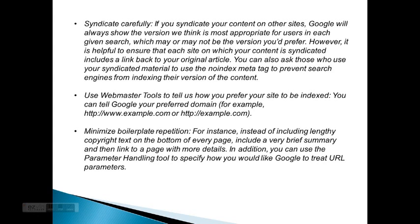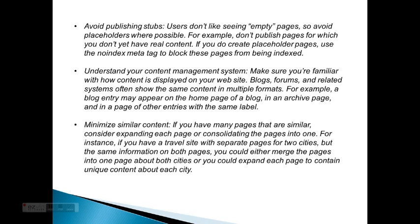Use Webmaster Tools to tell us how you prefer your site to be indexed. You can tell Google your preferred domain, for example, whether it is www.example.com or example.com. Minimize boilerplate repetition. For instance, instead of including lengthy copyright text on the bottom of every page, include a very brief summary and then link to a page with more details. In addition, you can use the parameter handling tool to specify how you would like Google to treat URL parameters. Avoid publishing stubs. Users don't like seeing empty pages, so avoid placeholders where possible. For example, don't publish pages for which you don't have real content. If you do create placeholder pages, use the noindex meta tag to block these pages from being indexed.